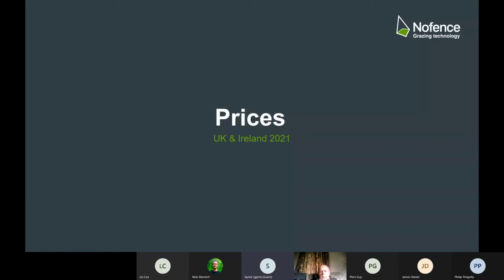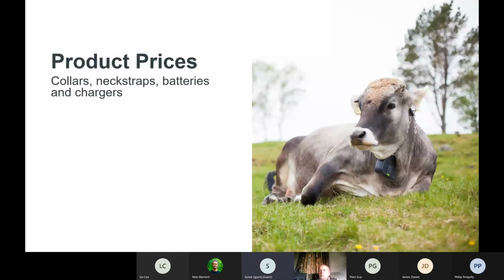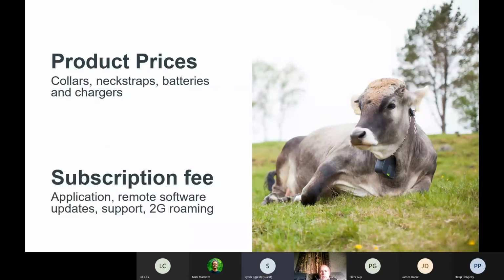So we're not going to get very specific on the prices, but I'm just going to explain them. So our prices are separated into 2. So there is the product prices. So you buy the collars, the neck straps, the batteries, and the chargers. That's just hardware cost, upfront investment. And then there is a subscription fee, which covers the application, remote software updates, support line that's open 8 till 4 on weekdays and Saturdays during summer season. And then the 2G roaming is included in that as well.